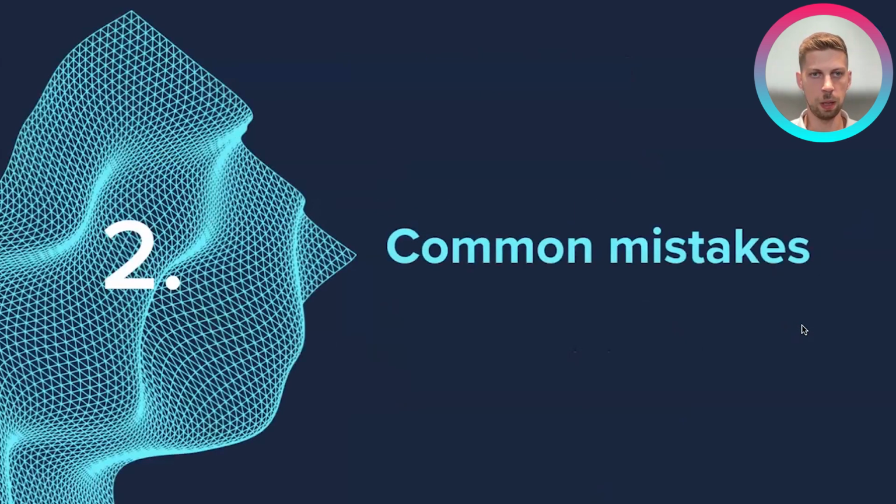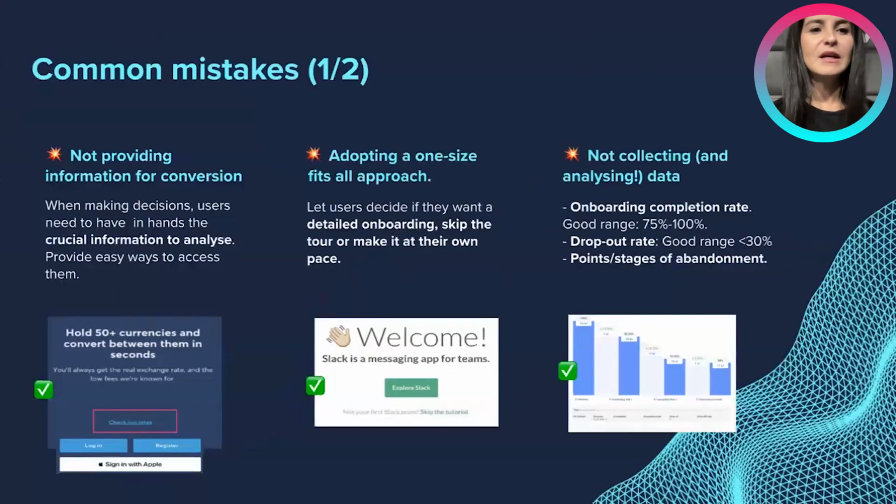Okay, moving on. So let's talk about the common mistakes around onboarding. First one, not providing information for conversion. Here we have something interesting: when we are trying to convince users that our product is good, that we want them as a customer, we are thinking about the flow, but many times we are not providing information that they need to take this decision.